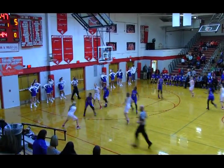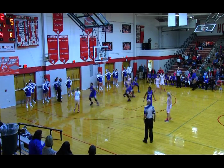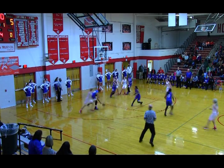Yeah. Rager up the floor, over on the left side to O'Daniel. O'Daniel brings it to the top of the circle, trying to get it to Brown, who flashes across. Conquest will put the shot up. It's no good. Baker runs it down off to Lunsford. Lady Cats on the run.